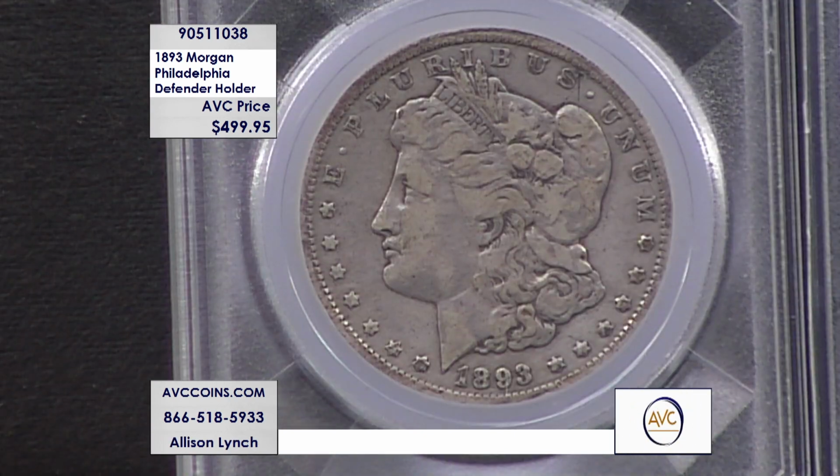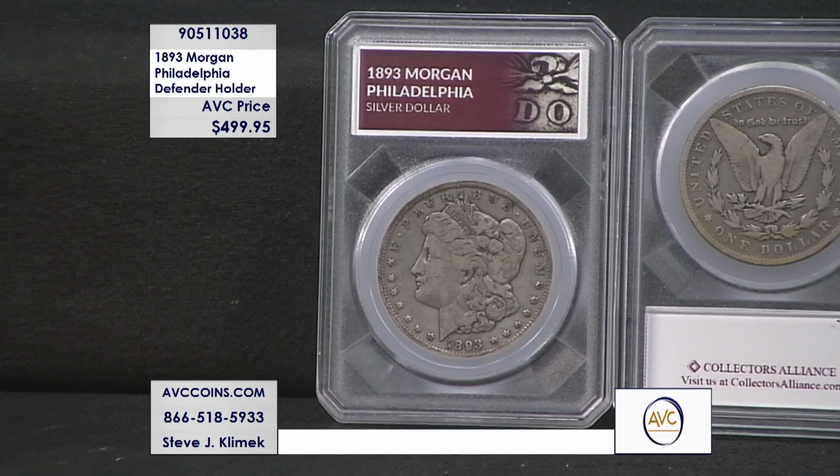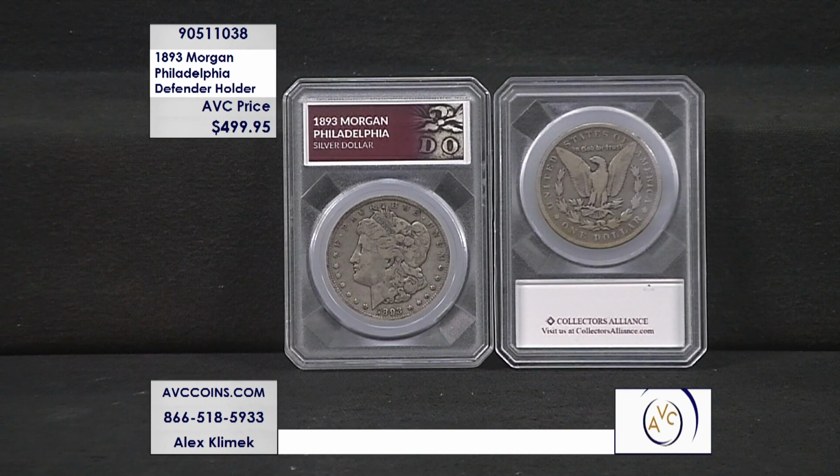So many of us that are collectors start with, I'm going to get one from each mint. Then we're going to start with, I'm going to get one from each year, more like a year date set, and then eventually fill in if we can. Is it something that we still have a passion for? We love the coin, etc. Well, the coin you can never find because it's the affordable option from 1893 is Philadelphia. It's just outright the best.